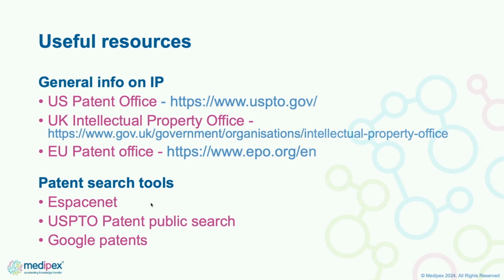Useful resources: the US Patent Office, the UK Intellectual Property Office, and the EU Patent Office have really good online resources. The free patent search tools that I talked about are Espacenet, which covers the EU, the US Patent Public Search, and Google Patents is also a good means of doing patent searches.